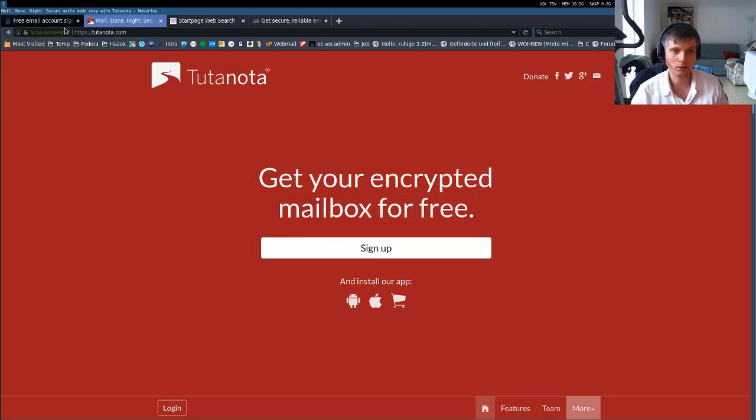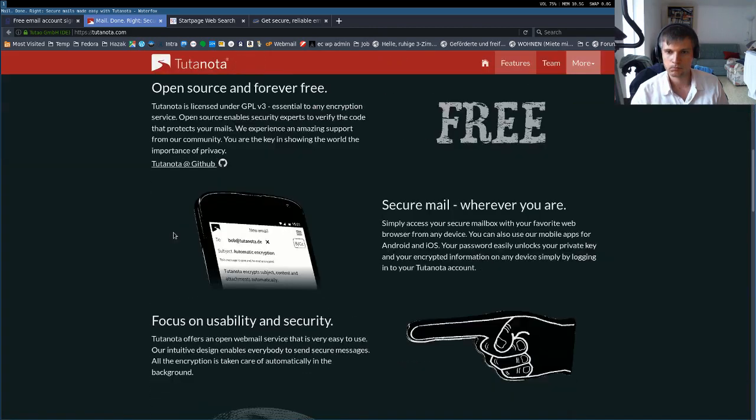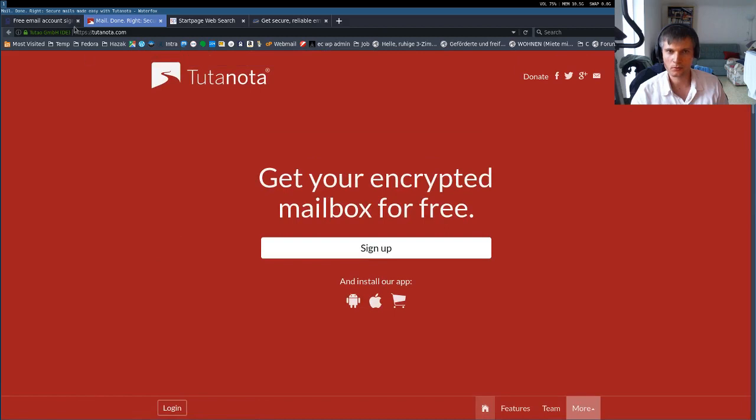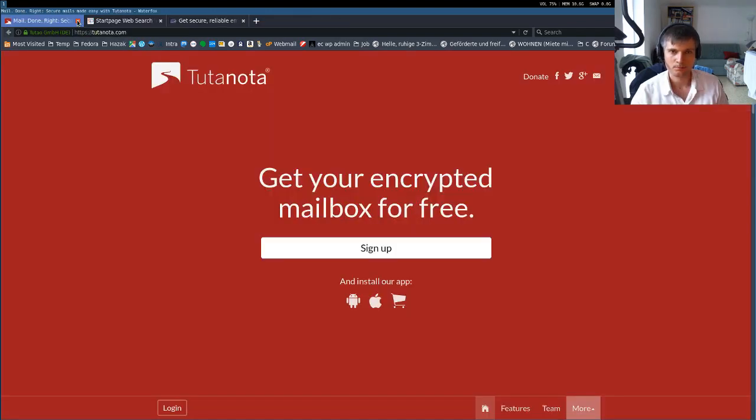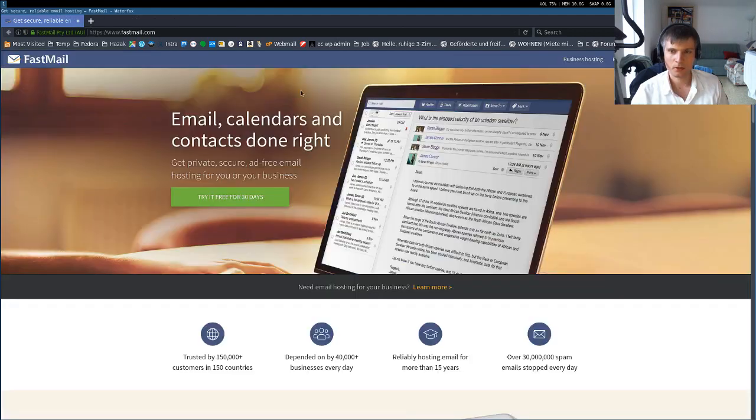Yeah, Tutanota is similar to ProtonMail, so the encryption is a very important point here. They also have apps, but I wouldn't use it because of the same reasons. I don't want to upgrade my ProtonMail account. So that's what you have to consider. What is more important for you? Encryption or just simple privacy? What is important for you?